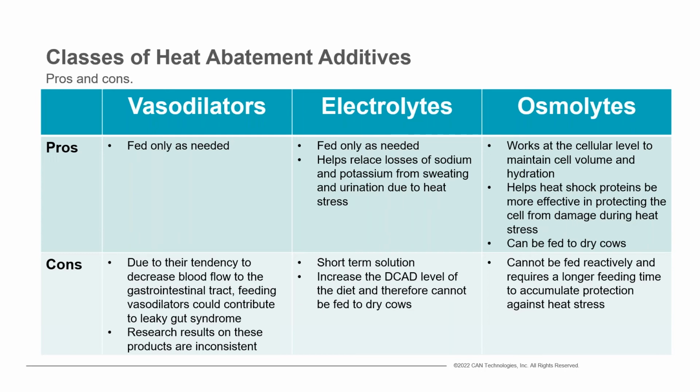And also at the gastrointestinal tract, we're going to set these animals up. If we have the cellular damage going on down there, we're going to set them up for leaky gut syndrome. So then bacteria and viruses can pass through the intestinal tract into the body. We need to prevent that. So vasodilators, especially when fed by themselves, can have a tendency to set cows up for this. Also, some of the research on these vasodilators has been a little bit iffy. It hasn't been truly consistent in research. So they're a value, but I wouldn't hang my hat solely on vasodilators.